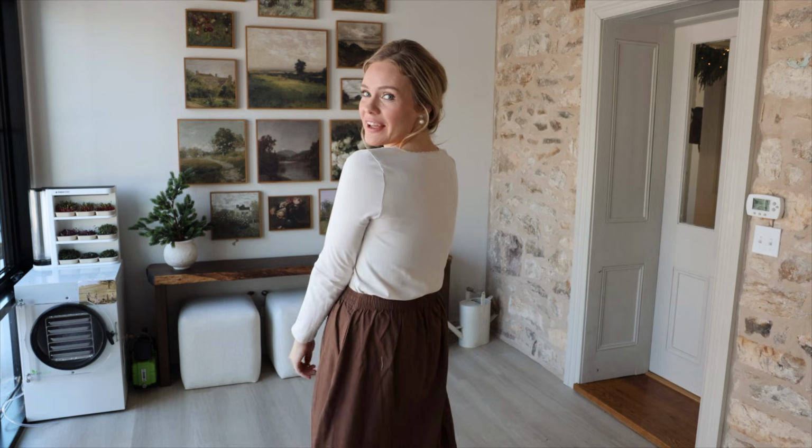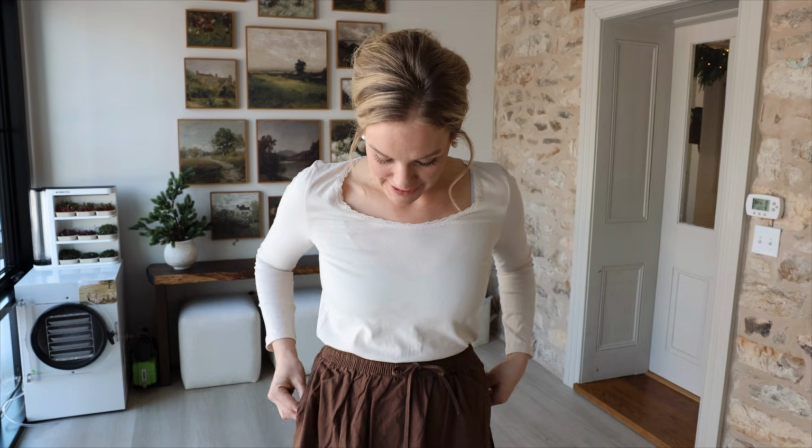This one is also 100% cotton. I love the neckline on this one. It is so fun. The back does not scoop at all. And I'm wearing a small in the top, and then for the skirt, I'm actually wearing a medium, and I think I'll also exchange this one for a small because it's just a little baggy on me. But it is such a beautiful fabric.